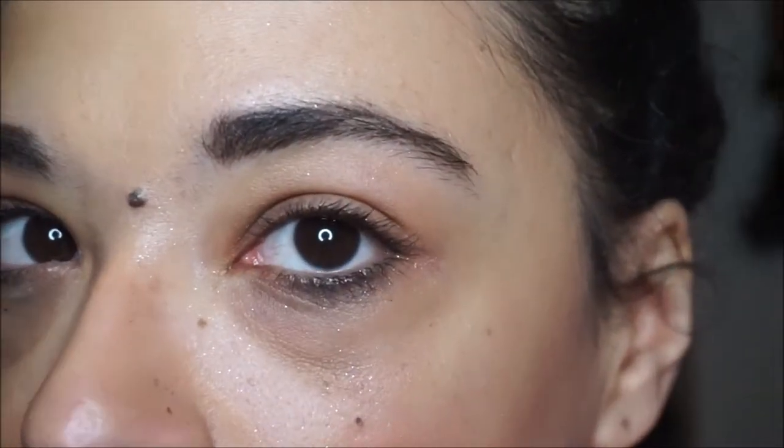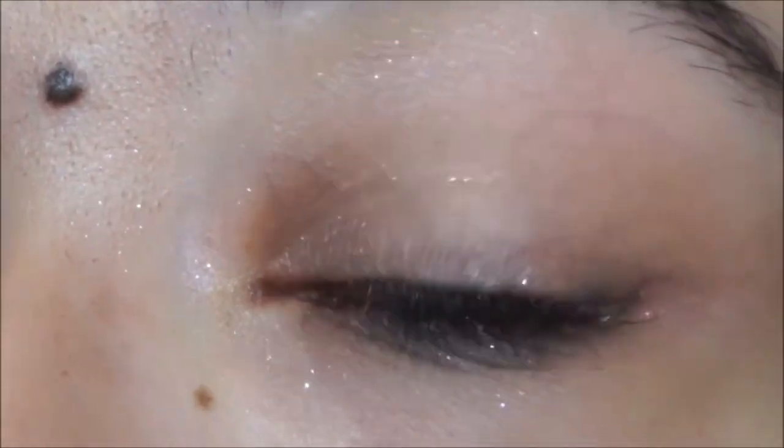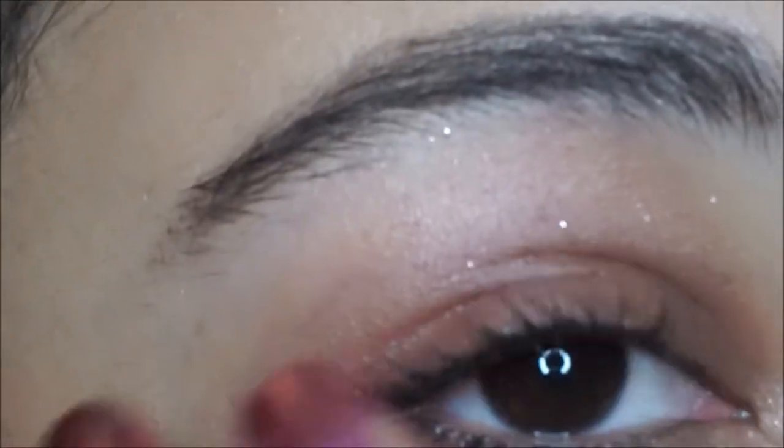Okay, so this is just from the eyes. You can see this is kind of gross to show, but I'm gonna be realistic here. So this is from the eyes. I'm just gonna zoom in here. There's a little bit of glitter, but I think it took, for the most part, everything off.